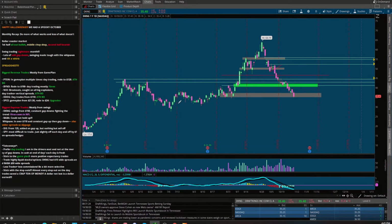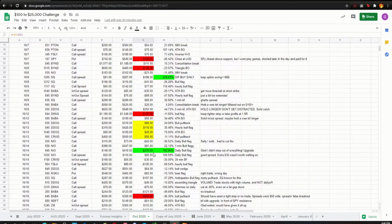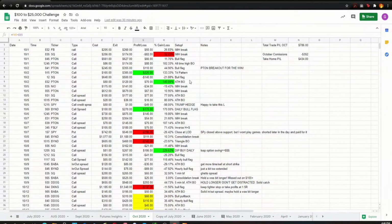And DraftKings was also a little bit of a victim due to the virus. There's a lot of virus cases increasing in the NFL. That's not really good news for DraftKings. So DraftKings, one of our biggest expense trades of the month. And you can always double check the spreadsheet and see where all the losses from DraftKings came from. If you want to pause the video, see the actual revenues, the actual expenses from DraftKings.